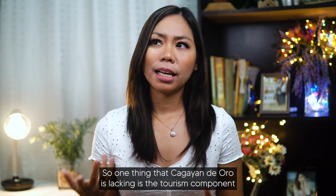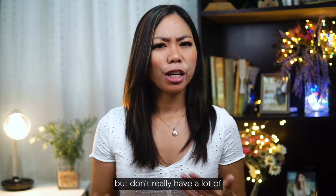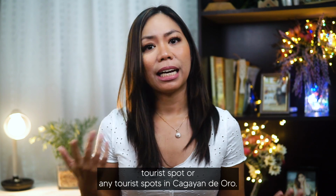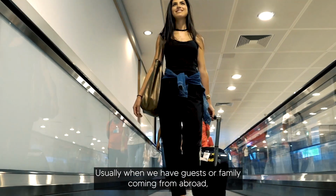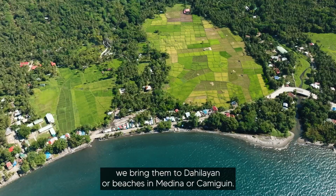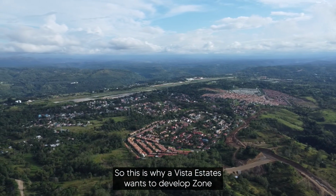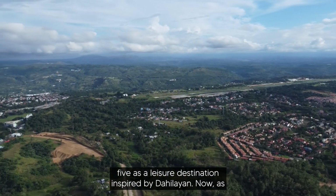So one thing that Cagayan de Oro is lacking is the tourism component. We don't really have a lot of tourist spots or any tourist spots in Cagayan de Oro. We have very, very few. Usually, when we have guests or family coming from abroad, we bring them to Dahilayan or beaches in Medina or Camiguin. So this is why Vista Estates wants to develop Zone 5 as a leisure destination inspired by Dahilayan.